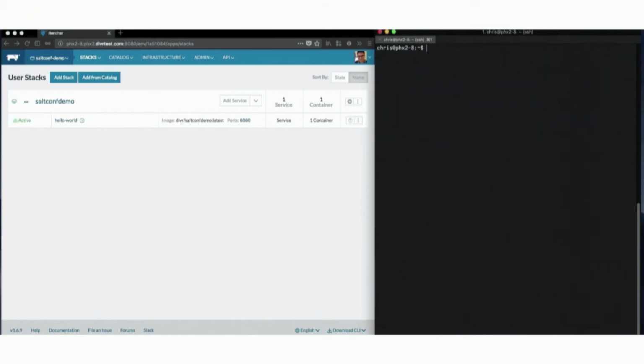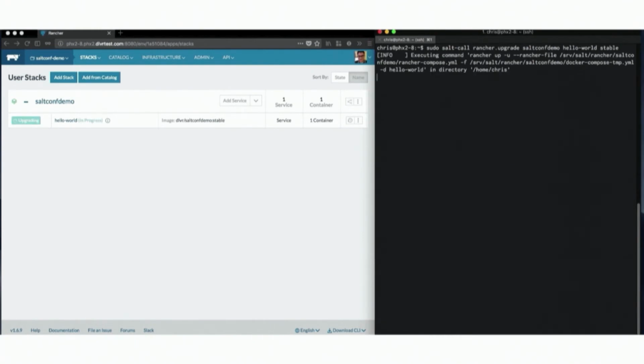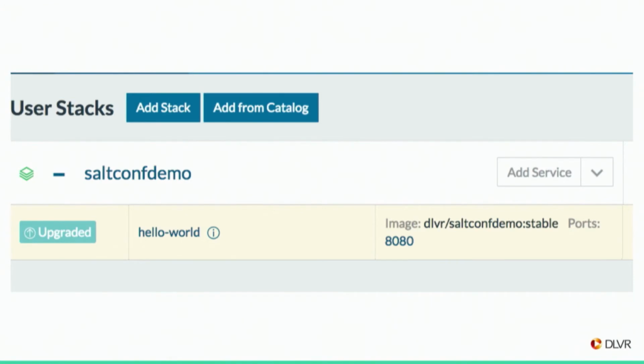Let that run again. So here we go. We've got an upgraded stack in Rancher. We've got it now on a stable version.